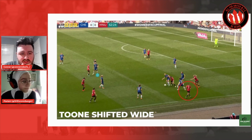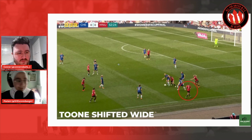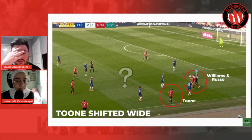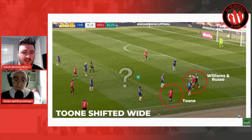And I can't remember how this phase of play went, but if it was a ball over the top, for example, it might do. But you're looking at that space there. There's such a big gap. And as you highlighted in the first half, that's where Toone was occupying. When you're looking at those spaces, if you take Williams out of that picture for the time being, let's pretend she's not there, I would imagine Paris is somewhere there. Russo's more occupying the other centre half. In the middle, and Toone is where that question mark is. And then you've got a bit more options.